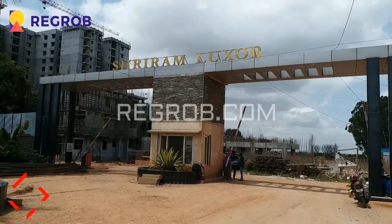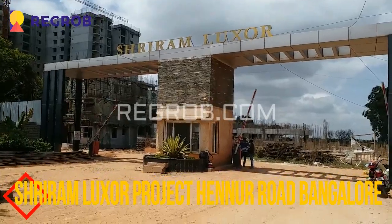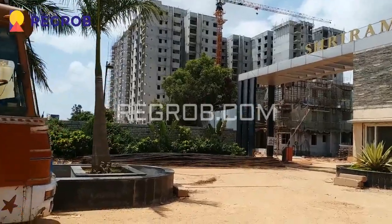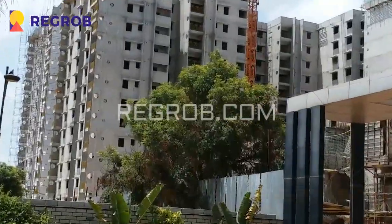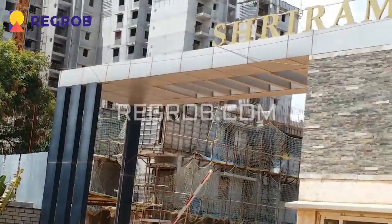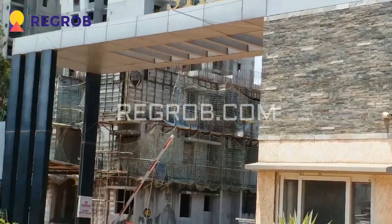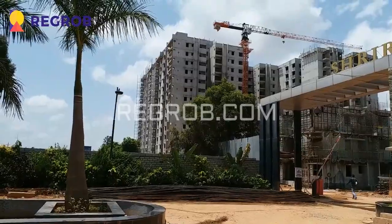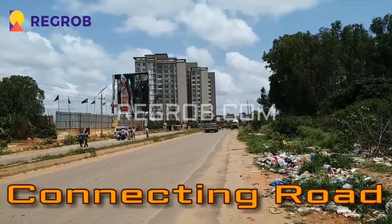Hi everyone, I'm from Regrob.com and today we are visiting the Shriram Luxor project, which is located on Hennur Road, Bangalore. So this is the project location and this is the view from the main entrance gate. Now this is the main connecting road in front of the project.